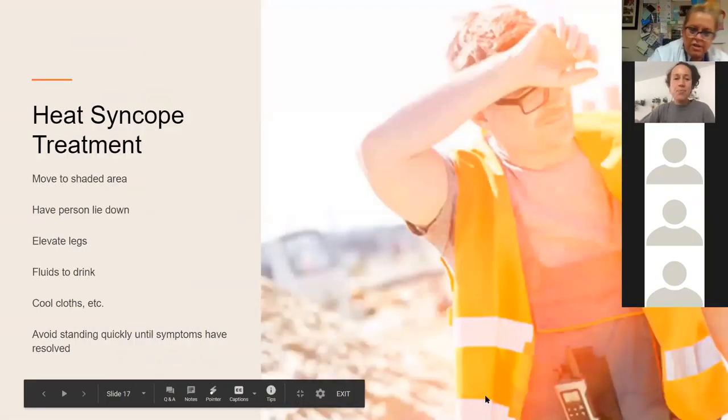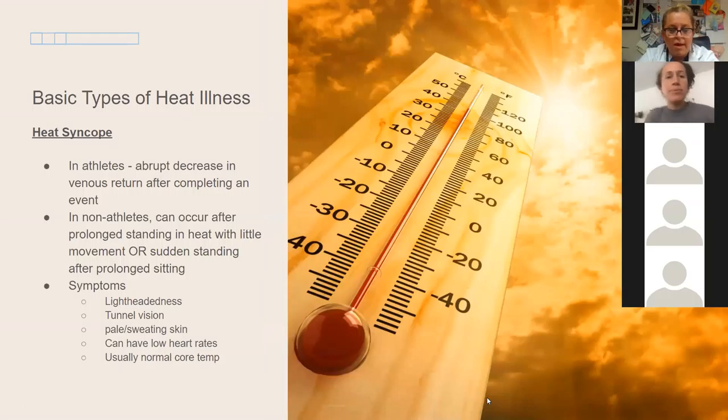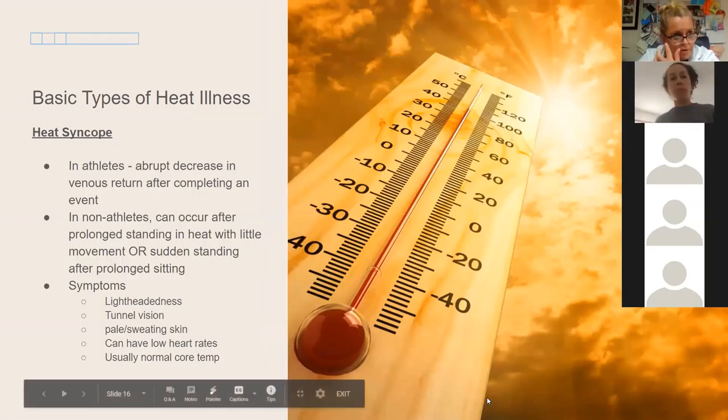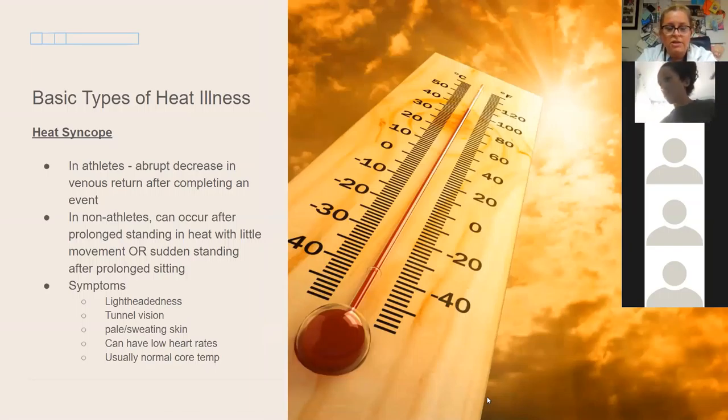For instance, last year I was at the city track meet. And this lady, I would guess her to be in her 20s. She was not a very fit person, and she was in the stands, and she suddenly became syncopal. This nurse, actually, she works in infection control, was there too. She called me over, and this woman had a very brief episode of syncope with no injury. And it was a very hot day, very hot day.